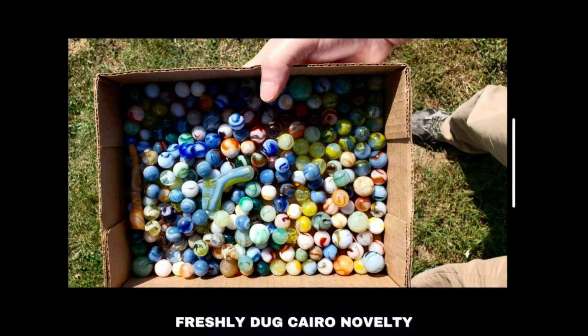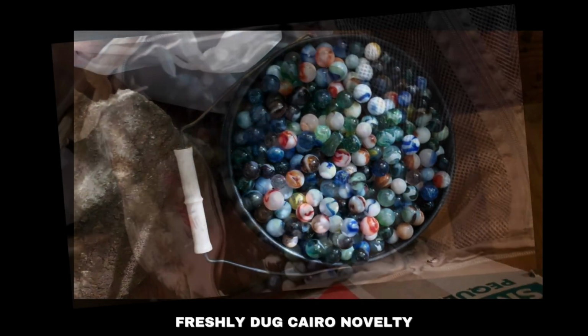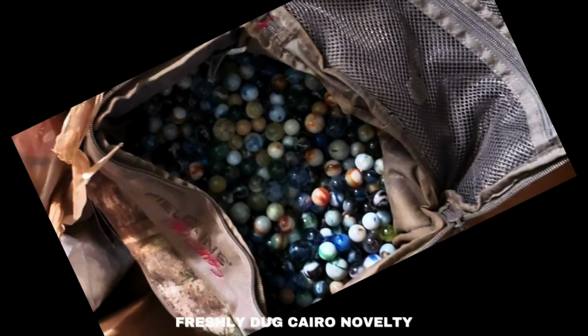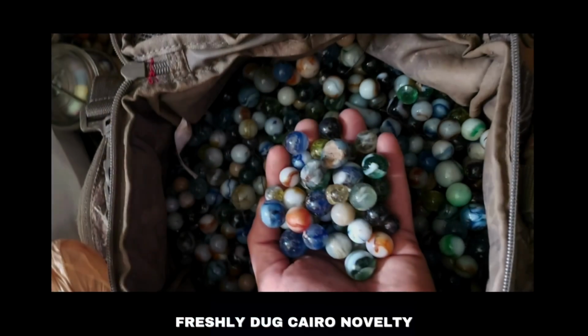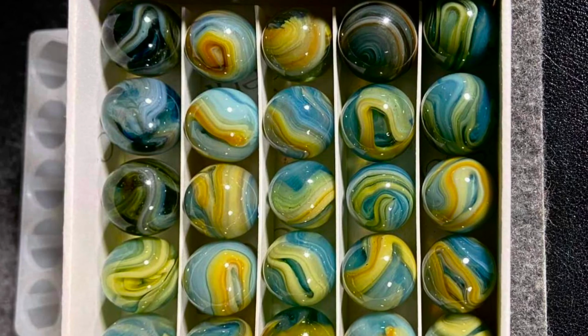Between himself and his family, Daniel estimates that he's recovered about 30,000 marbles from the site, along with several unique factory artifacts. So I think it's safe to say Daniel has the second largest Cairo Novelty collection worldwide.